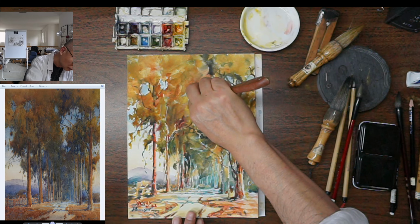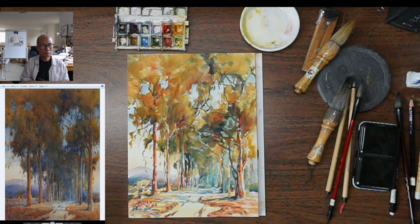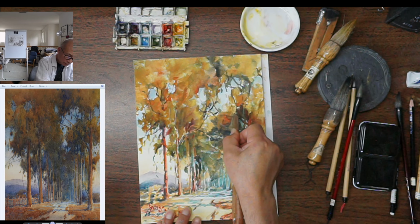I think the horizon line's in the right spot. Oh, okay. I think the road right here probably should have ended around here. Oh, okay. And then these come out that way. So what matters is what you learned out of the piece. So yes.